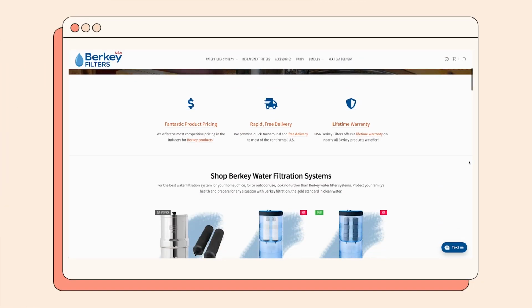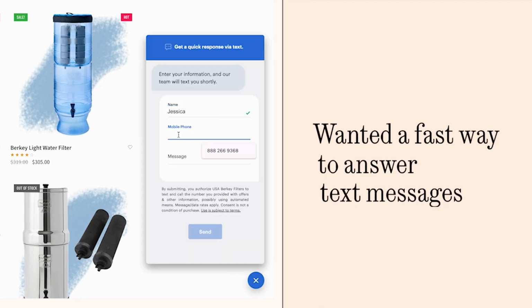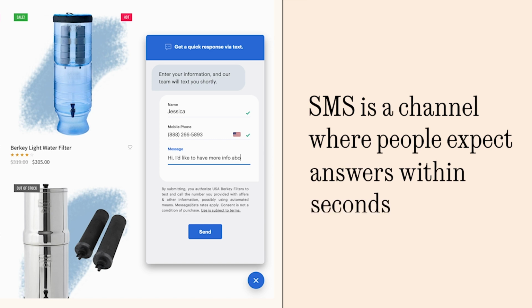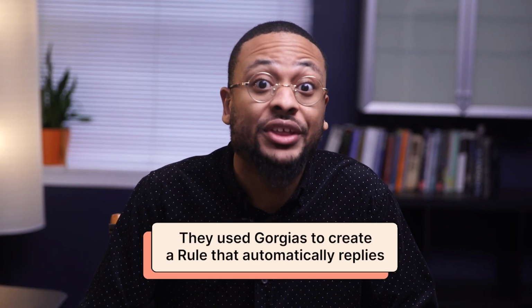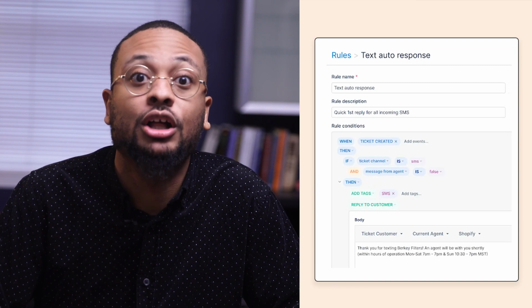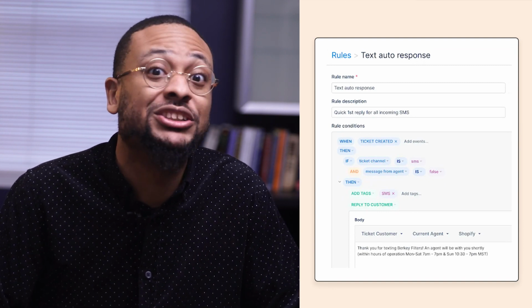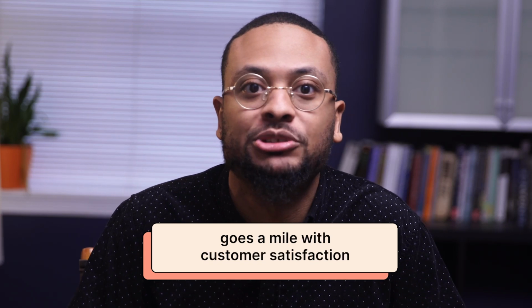Here's a real example. Berkey Filters, the seller of water filtration systems, wanted a fast way to answer text messages because SMS is a channel where people expect answers within seconds. So they used Gorgias to create a rule that automatically replies to all SMS messages. The message starts out by thanking the customer for reaching out, along with their hours of operation to give the customer a general estimate of when to expect a response. It seems like a minor detail in theory, but this simple step goes a mile with customer satisfaction.